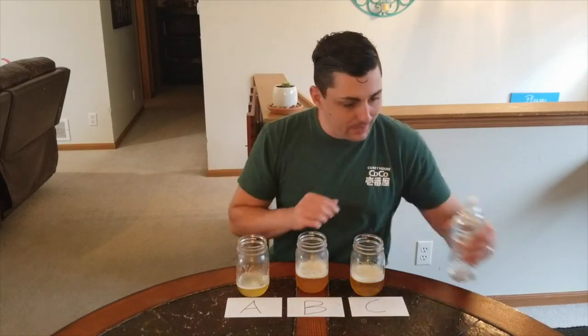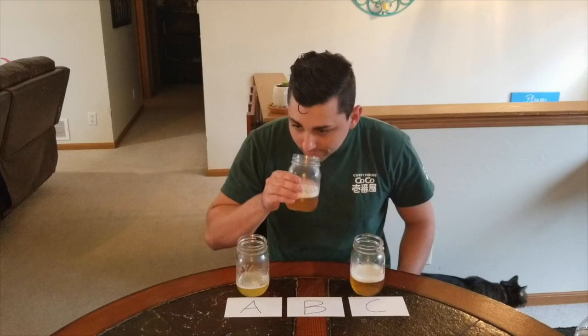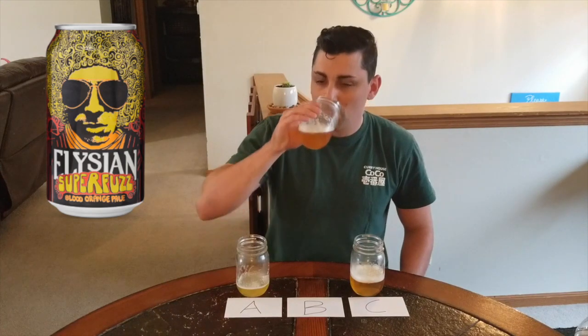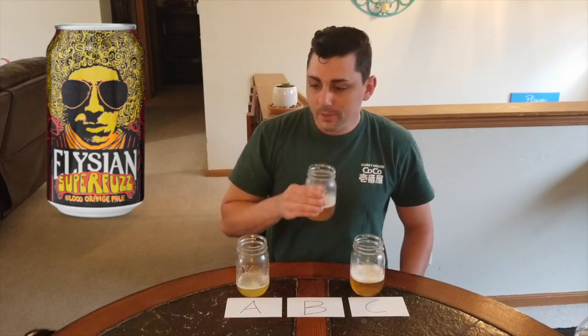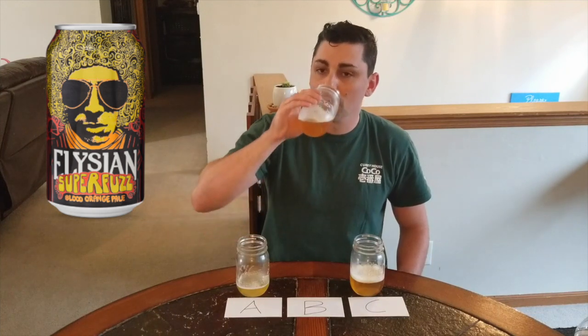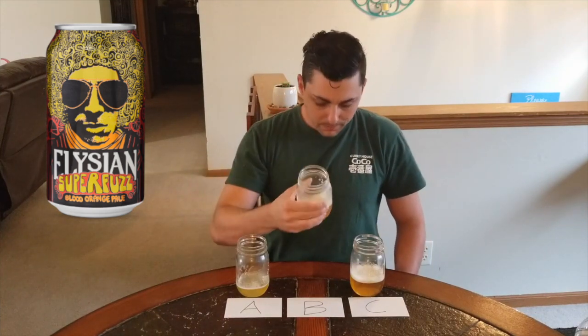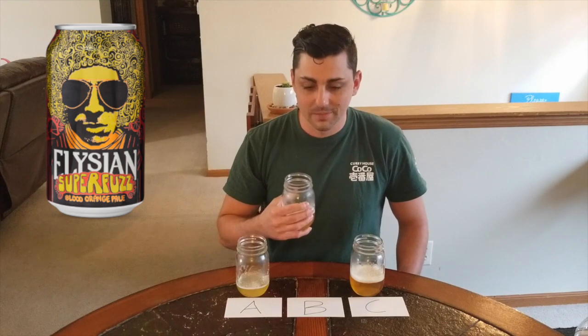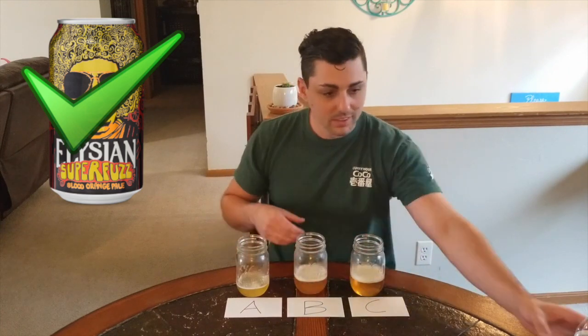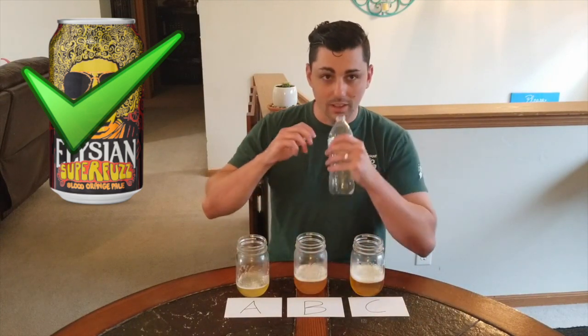Alright, up next we got B. Does not smell as hazy or as hoppy. Still definitely hoppy. Has a very distinct blood orange flavor, so I'm thinking this one is the Superfuzz. Correct. Let's see though. Clear the palate.